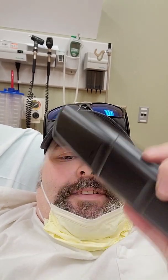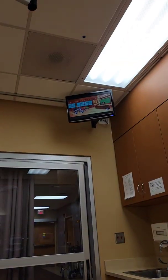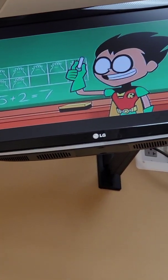Well, at least the lady that checked me in knows where I'm coming from. She says she's had road rash a few times herself too. So just waiting on the doctor. Well, they said I'm not going to make it. So they gave me this remote. And we're just going to hang out and watch cartoons.